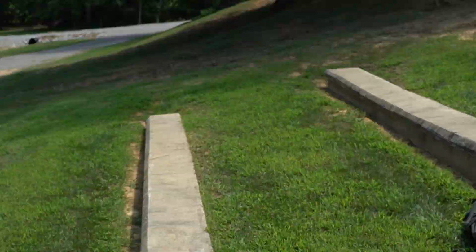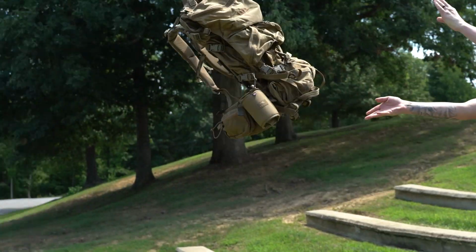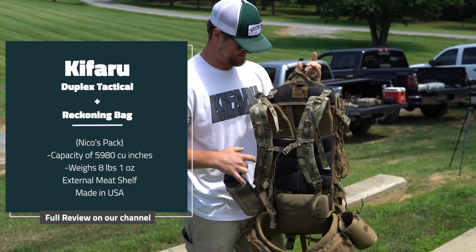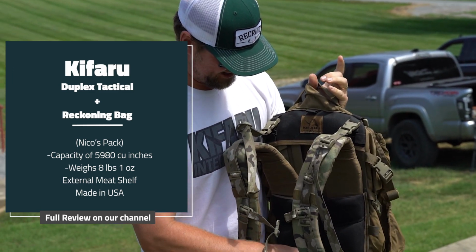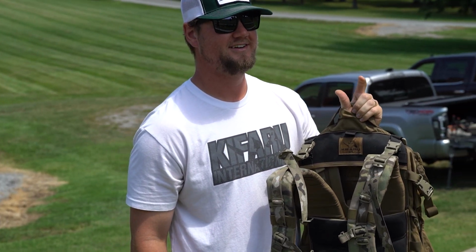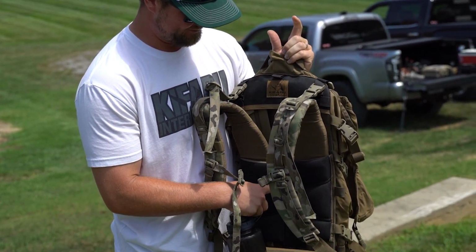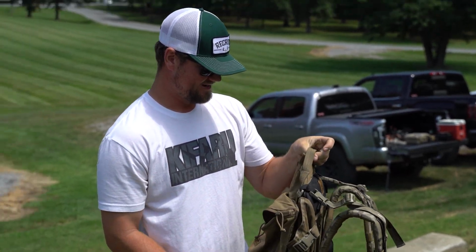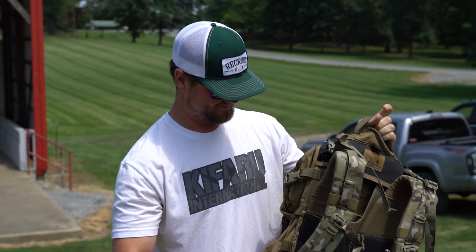What's your favorite part about this pack, Nico? This is Nico's pack. I like all the straps on it. He can talk about it. And they've got a couple different frame options. This one's the Duplex Tactical, so it's got the full frame on it, and I like that instead of, I think it's the Duplex Light, which is more like a two-piece. I went with this one, so if you pack meat and it's all bloody, it won't run down your back or anything. You get any blood on that one from last year? A little bit. You try to wash it off or you just leave it? I just left it. I'm the same.